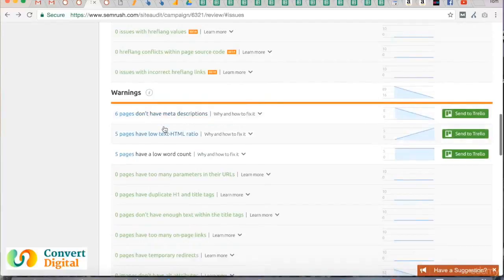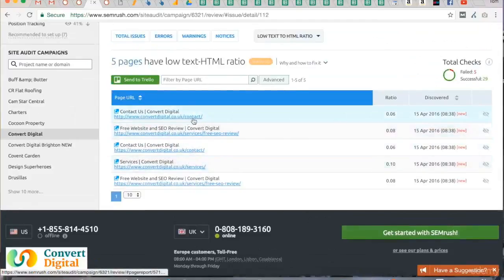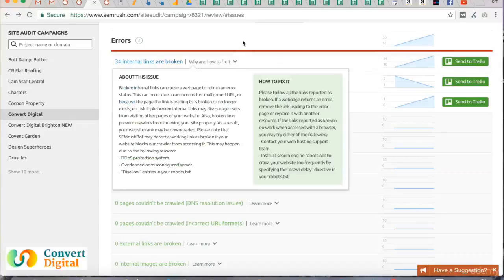Things to look out for, like I say, some of the key ones. Pages not having meta descriptions, although it might not impact your SEO, it's worth addressing just for click-through rates. Five pages having low text to HTML ratio, essentially that probably is down to just not having enough words on the page, or your developer has coded it or used a theme which is very code heavy and they're not optimizing their code. So it's also useful with this why and how to fix it, because that gives you an explanation, because this tutorial would be hours long if I went into each issue.